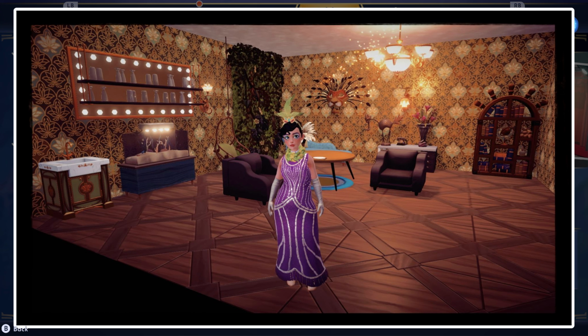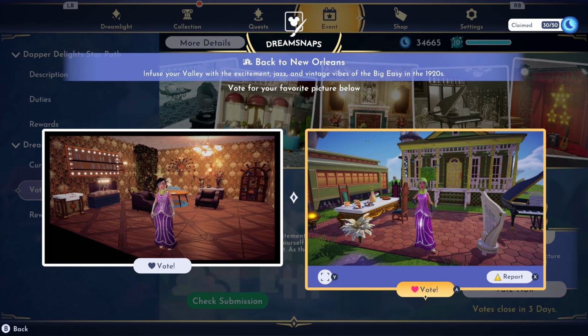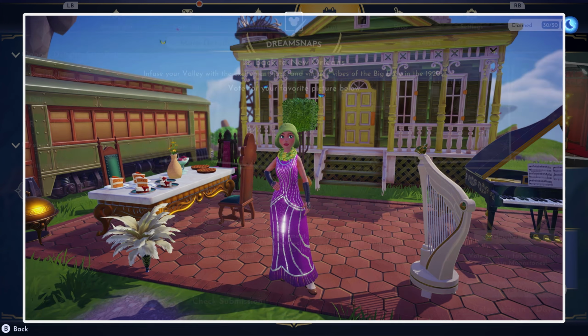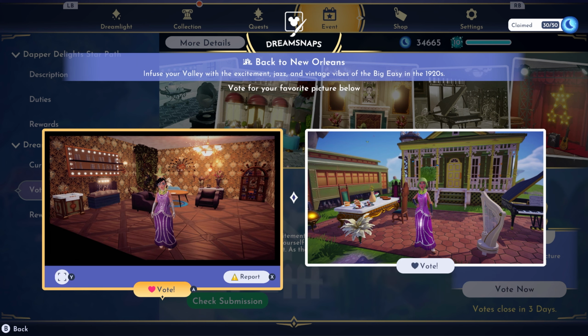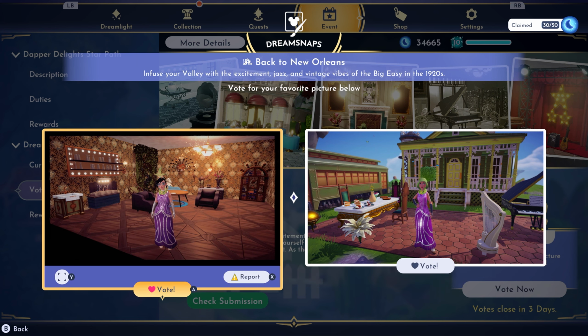Yeah, I don't know. I like the dark wood with the gold and the moody lighting. Oh, cute. And then this one just has really bright green. I like both. Oh, I forgot to show you what my submission was on this. I don't know. I'm leaning more towards the left. The only thing I don't like is that black space.